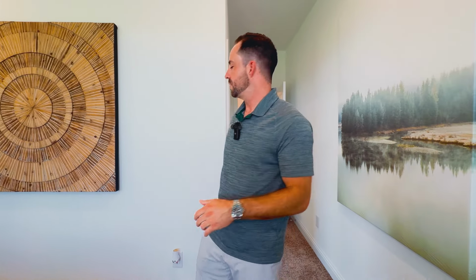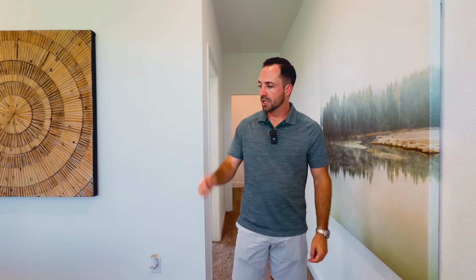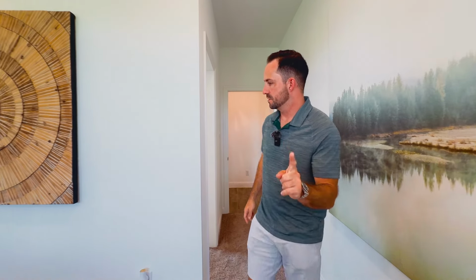But I think it serves two purposes. It gives you an extra wall whenever the bathroom's located up over here. It's also quieter. So if one of you sleeps in, you know who you are, I don't know if the husband, the wife, whatever, you're gonna be able to get ready and get out the door to work or go get the kids ready for school without disturbing your spouse. So I do think that's important.